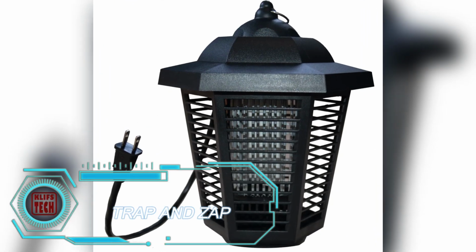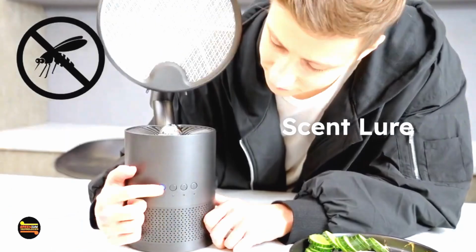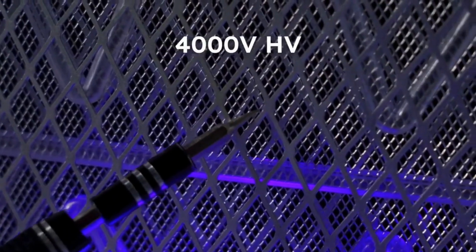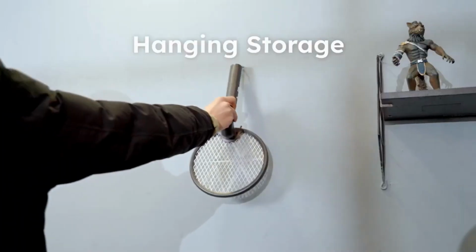Trap and Zap might sound like the title of an action movie, but it's actually a nifty mosquito swatter. Using ultraviolet light and scents to attract bugs, it zaps them with electric shocks. You can even create your own attractant with detergent. The best part? A single charge lasts up to 20 days. Not too shabby for just $59.